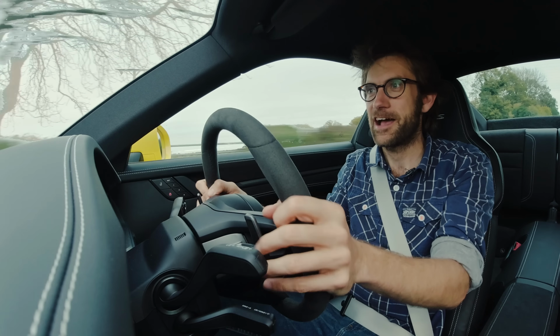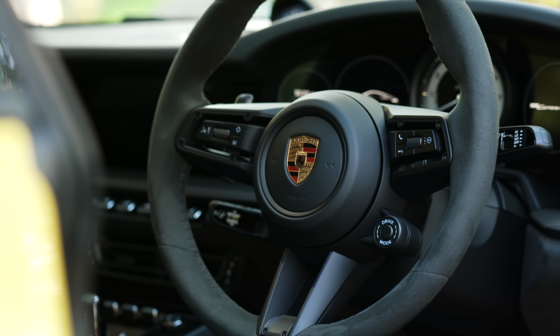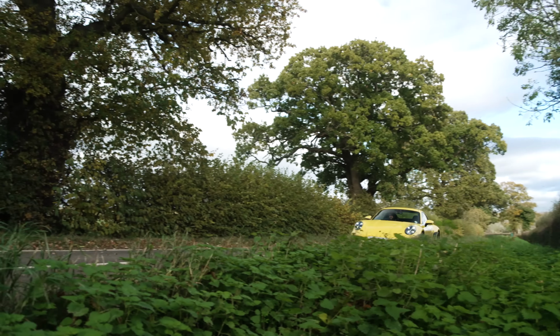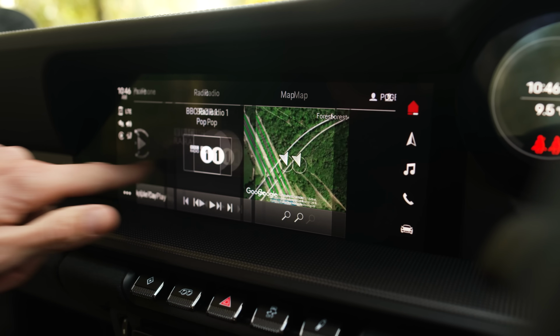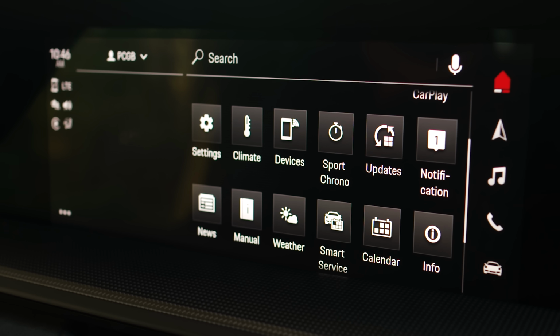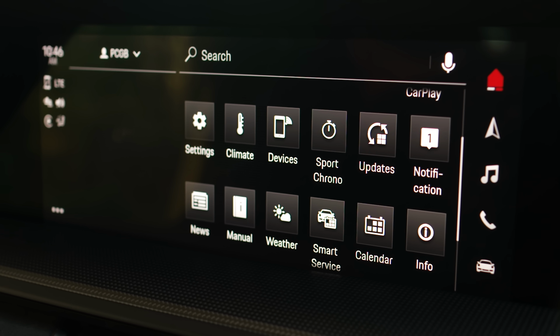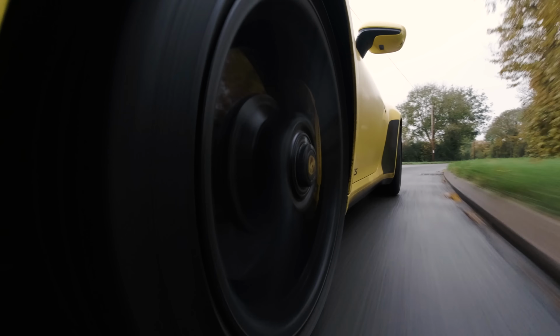And of course the lovely Alcantara wheel. Always makes you feel good, that. The GTS also sees the debut of a new generation of PCM, or Porsche Communication Management, which will be rolled out across the rest of the 911 range. It doesn't look vastly different, but also didn't seem quite as slick to me, which is a shame. Anyway, back to the driving.